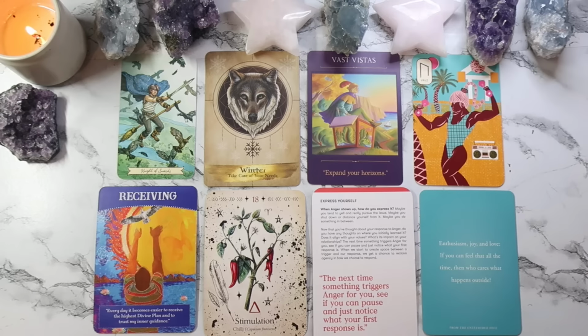Okay, and then we also have enthusiasm, joy, and love. So it says, if you can feel that all the time, then who cares what happens outside? Yeah, you know what? I feel like some of the other really attractive things about you is that you have this very bright spirit. You could be very enthusiastic, very joyful, very loving. And I feel like others just really appreciate this lighthearted energy. They feel like you are a ray of sunshine, right? They feel like you brighten their day.